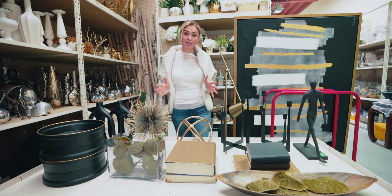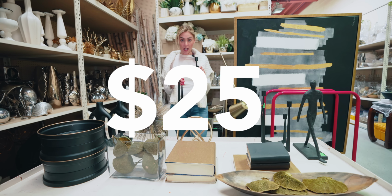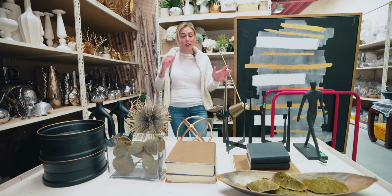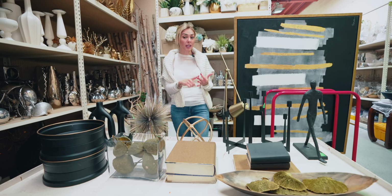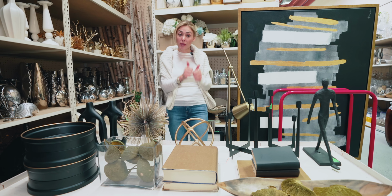So just for an example, each one of these candle holders were $24.99, plus HST, we have 13% taxes. $24.99, the piece looks good. It will work in many of my projects. I can use it on a console table, in a shelf, on an end table, or even on a dining table if I stack them. So that piece is good.